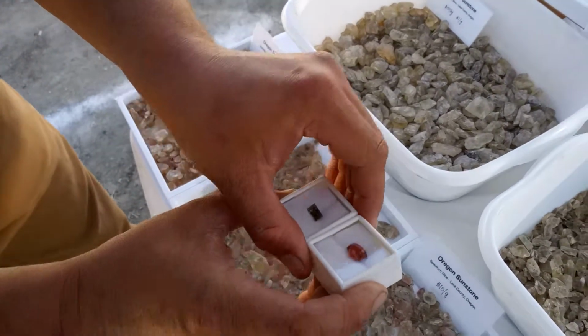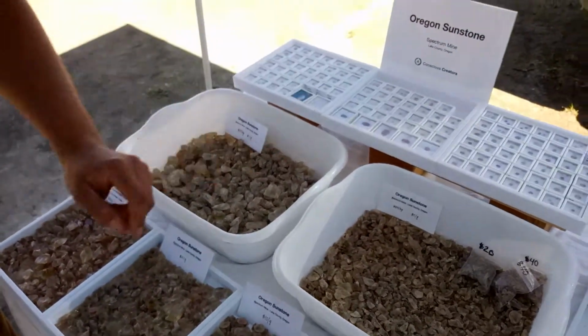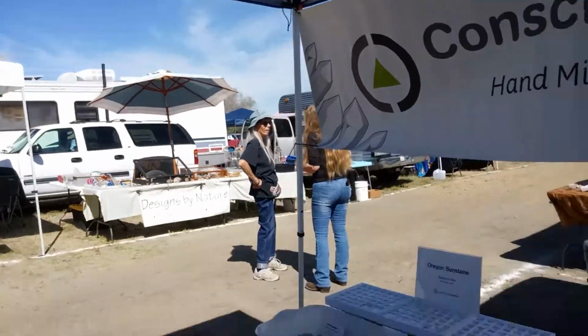Okay. And that's a fee dig open up outside of Plush, 6 months out of the year. You can go up there, do some digging, and walk away with whatever you keep. So excellent. Pretty cool stuff.